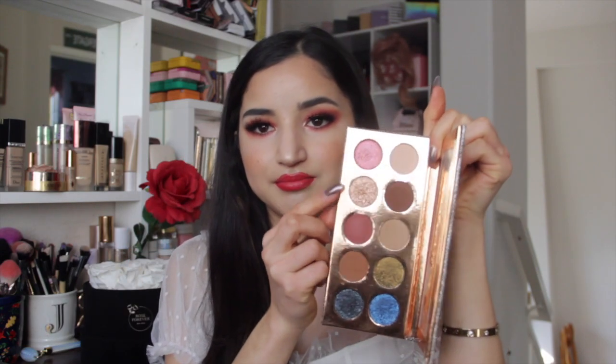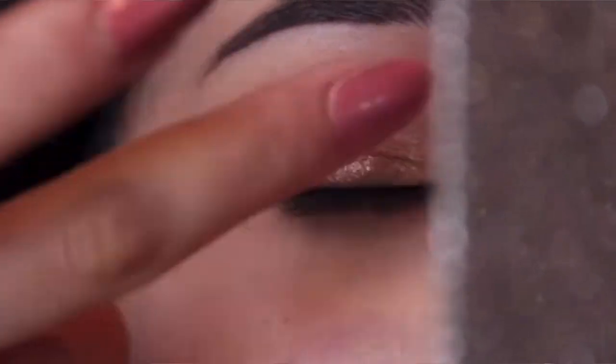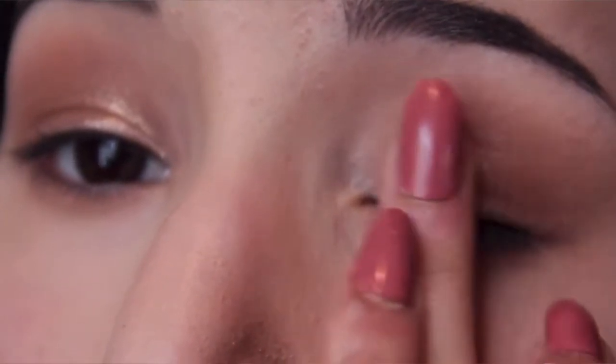This kind of champagne basic shade here called Just a Kiss looks super nondescript in the pan, but again it has this clear base with this champagne glitter all throughout, and it just looks glazed and wet and beautiful on the eyes. So this is still one of my favorite shades.